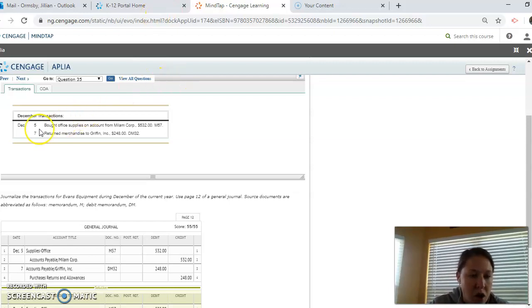Today, we're going to start off with our first transaction. It's December 5th, bought office supplies on account from Millam Corp. And so the date here is December 5th. Then we would do supplies office, and that would be debited for $532. And accounts payable Millam Corporation is going to be credited for $532.